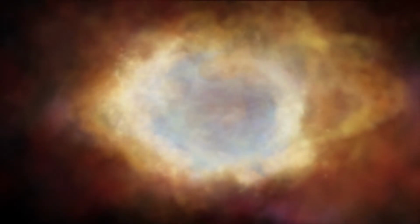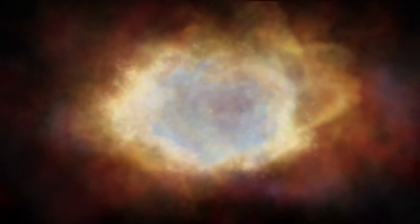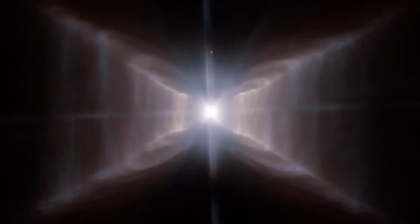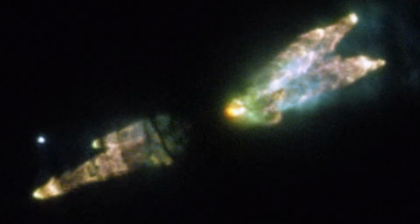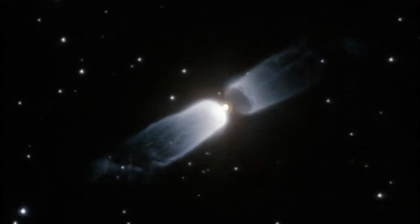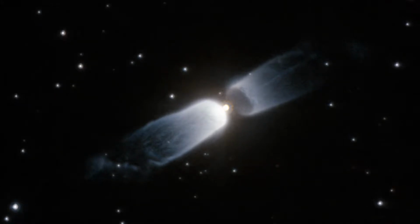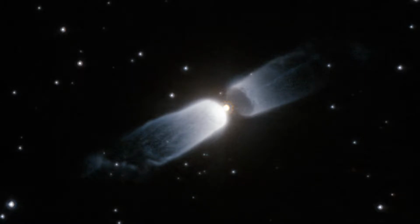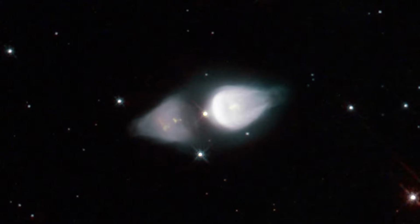Next, the outer layers will puff out, forming a dense cloud of gas and dust that will obscure the visible light from the star. In this stage, it forms a protoplanetary nebula. Only dim infrared emissions from the dust cloud and reflected starlight let astronomers see anything at all. Hubble images of this stage show a wide variety of shapes, hinting at the complex dynamics at work inside.